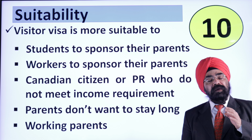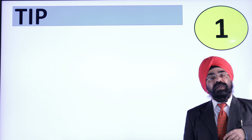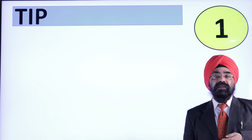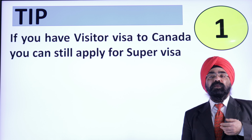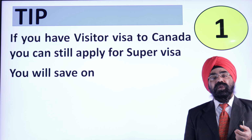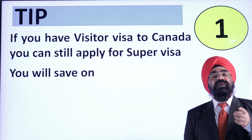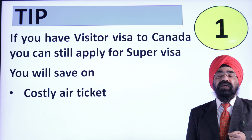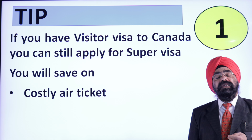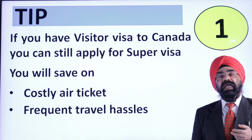Two important tips I am going to give you now. First tip, if you already have a visitor visa, you can still get a super visa. You can still request a super visa, and the benefit is that it will save you air ticket cost, because air tickets are becoming very costly these days. Also, frequent travel, particularly for old age people, is not easy. It is a long travel, 24 or 25 hours, or even more. So frequent travel is a hassle. You can save that. And lastly, you can enjoy a longer uninterrupted stay with your children and grandchildren.